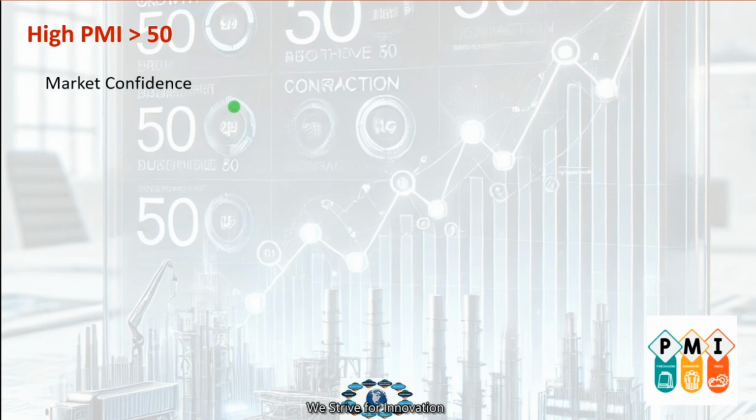Let's go for the market confidence first, and that's very important. A high PMI generally boosts market confidence, signaling robust manufacturing growth. So market confidence goes high.